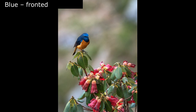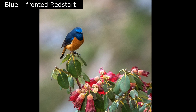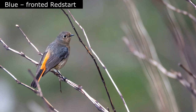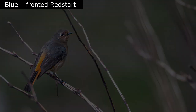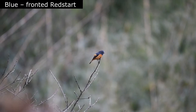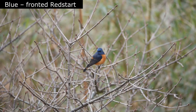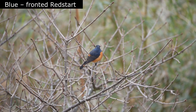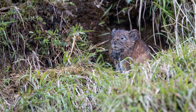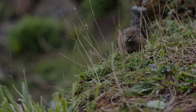A blue-fronted redstart. Back in 2016, we had come in May, and the activity of birds was very prominent at that time because it was the mating season with full blooming rhododendrons around. We had found a lot of pikas around, mainly two varieties, the Indian pika and the Moupin's pika.